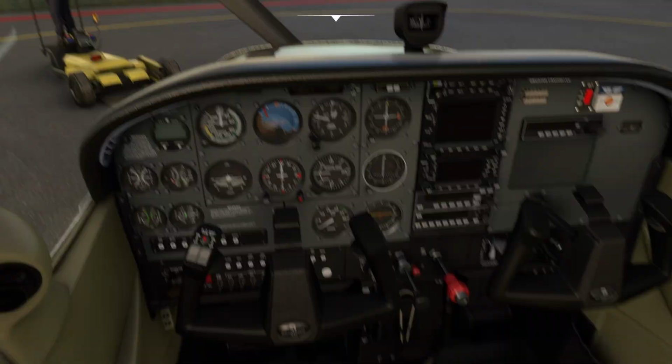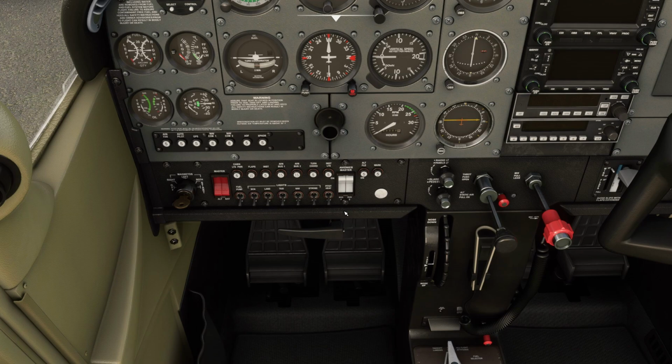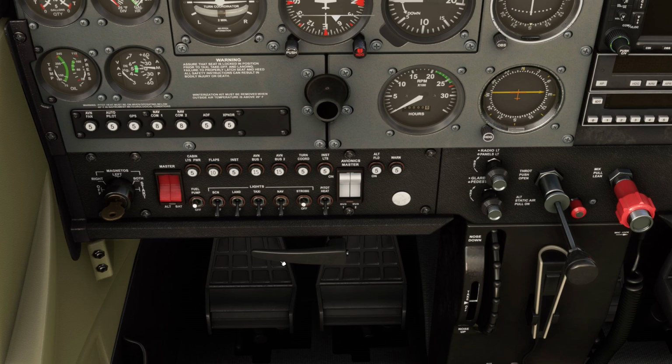I do not have my checklist in front of me just because I don't. Fuel's ready on both? Yes, it is. Battery, master. Do that one. Do that one. Make sure forward, throttle forward, and start.